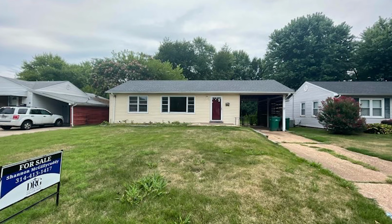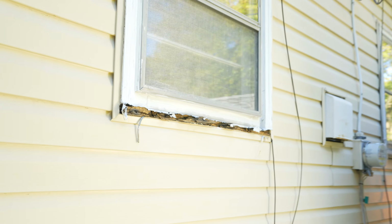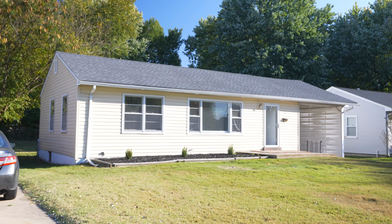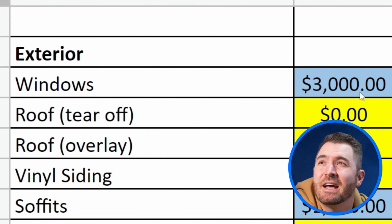All right, let's get on to the outside. As you can see in the before and afters, the windows are not in the best shape. Those are on order. Windows are about 8 to 10 weeks out right now. We're showing the property right now, but before the tenants move in, we will have new windows in there. So we have $3,000 in there for that.